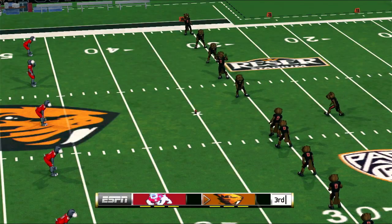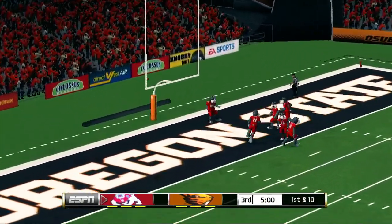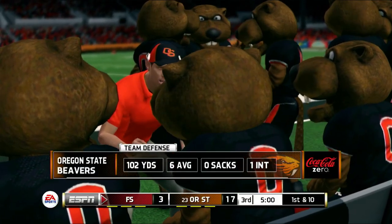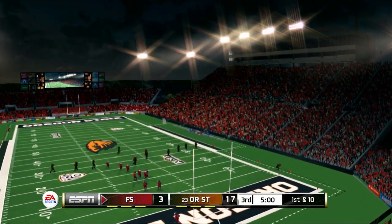Welcome back, everybody. Second half action about to begin. He kicks it off, and he got all of that one. And they can forget about returning this one. The Beavers continue to get it done on the defensive side of the football, Kirk. Yeah, they've done a good job of building this lead and almost determined here to protect it. Let's see if they can hold on here for the rest of the way.